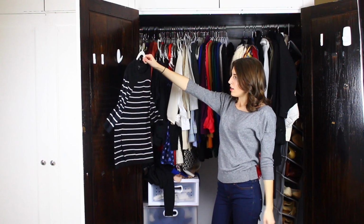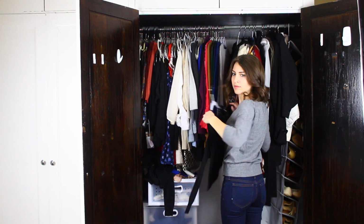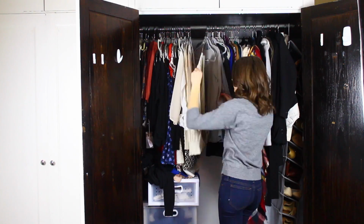at every single piece, and if I haven't worn it in a year, or if I don't think I'm going to wear it in the next year, then I get rid of it. This can be hard because you get attached to clothing items, and if I really feel a sentimental attachment, I'll keep something, but I really try to go through and get rid of stuff because I know I'll buy new clothes in the year to come and I want to have room for them.